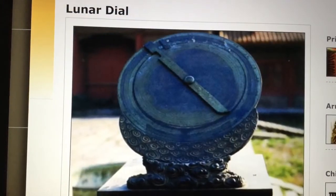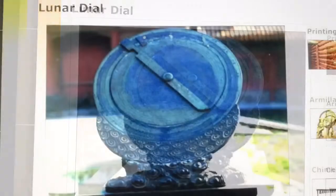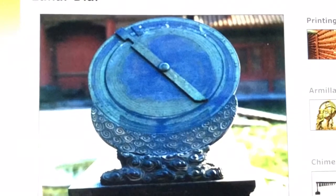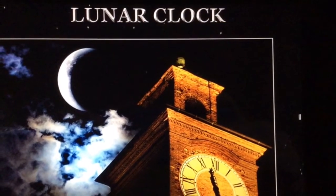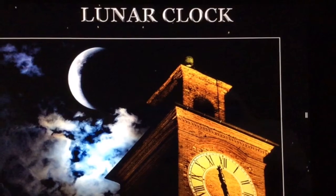Now, here's one in China, an actual lunar dial. I'm going to have to overexpose it on purpose so we can get a little bit more detail. Not much here. The Chinese have a history of either giving a lot or not much in this stuff. Now, back to the moon. There's 101 reasons we hear why you cannot use the moon to tell time. It shifts. It's not live. Well, I don't know if that's true or not.